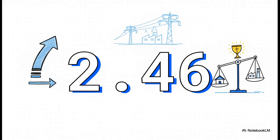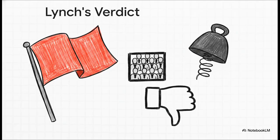Now, this number is crucial. AEP's PEG ratio, which is its price-to-earnings ratio divided by its growth rate, is currently sitting at an elevated 2.46. For Lynch, the PEG ratio is essentially the holy grail of valuation because it levels the playing field between those slow growers and the fast growers. A PEG ratio of 2.46 is a glaring red flag in the Lynch framework. He's looking for a PEG ratio closer to 1.0, meaning you're paying a totally fair price for the underlying growth.